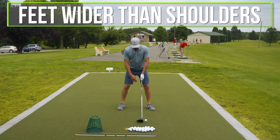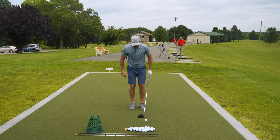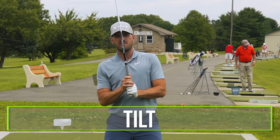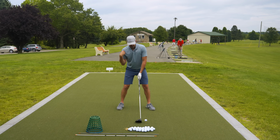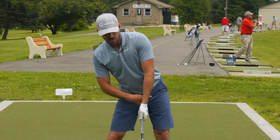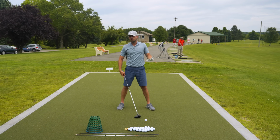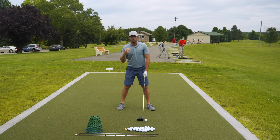I'd like to see the width of the feet a little bit wider than the shoulders. That also is going to help our cause rather than being somewhere super close. Then there should be some level of tilt with the driver, maybe 7, 8, 9, 10 degrees, or you should have a little bit of side bend at address. When you take your setup, you'd like to have your right shoulder a little bit closer to your right hip without having your left hip bump forward. So those would be the three big setup pieces: ball position forward, feet wide, and right shoulder a little bit lower to create some tilt.